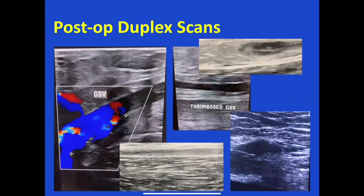And these are some of the post-op duplex scans that you get with these patients, and you can see that it actually has a good effect. And where you put it, normally thrombosis stops there. Sometimes the vein looks completely patent, but actually there's no flow in it. And that's one of the early signs at 1 week.